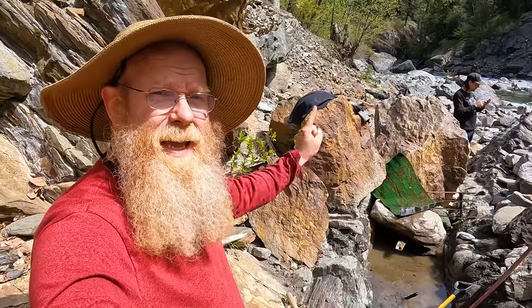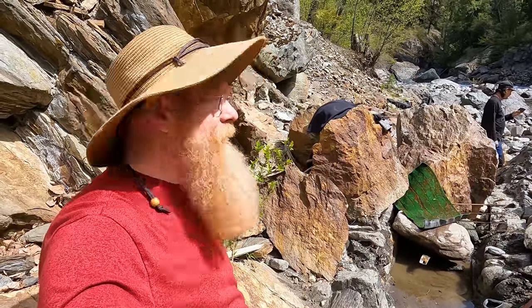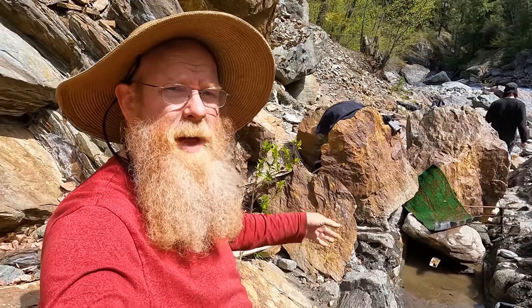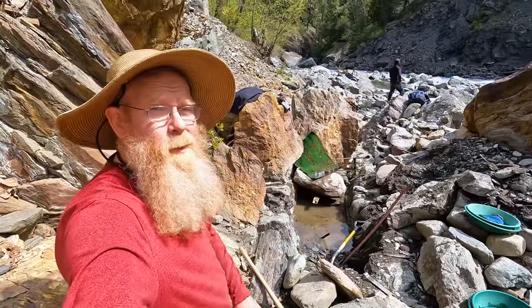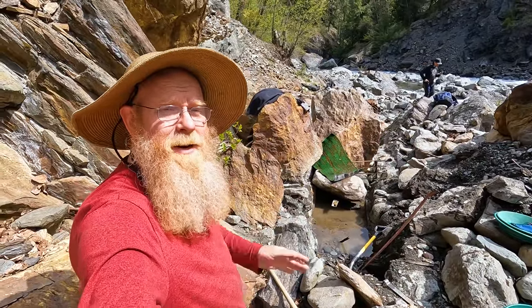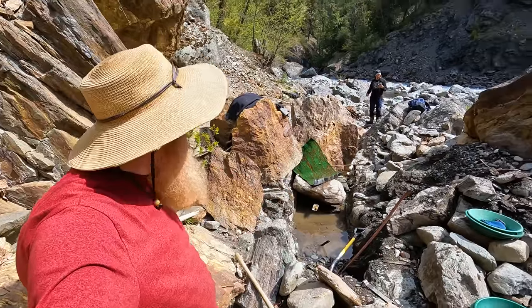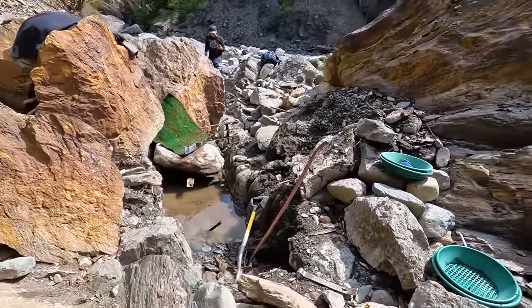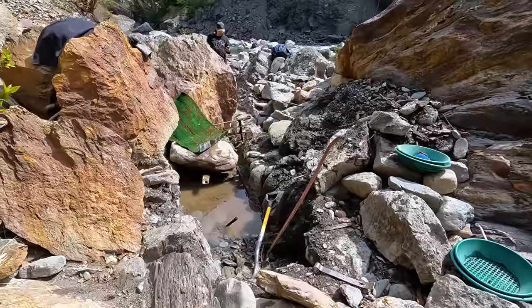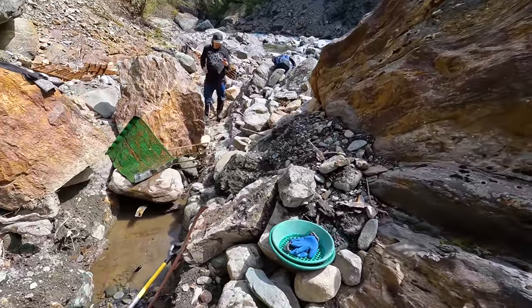Our task now is to take those metal grates and carry them out of here because this river is about to flood any day now, so we gotta get these out of here so they don't get washed away and pollute the river, and clean up the rest of this ground sluice, put rocks back in it, get it back to nature, let the flood do its thing, and you'll never know it was even here. It was a lot of fun to clean up this ground sluice, find the nuggets that we did, and I'm happy that we can clean up the environment a little bit.